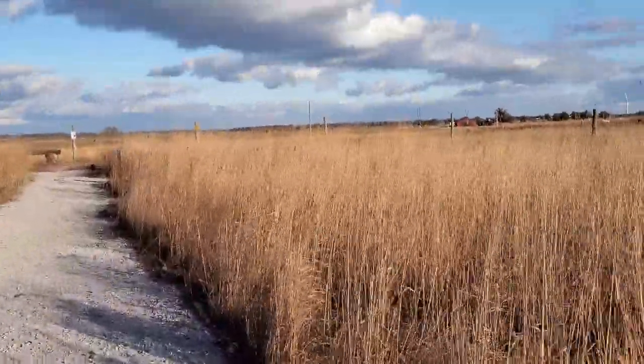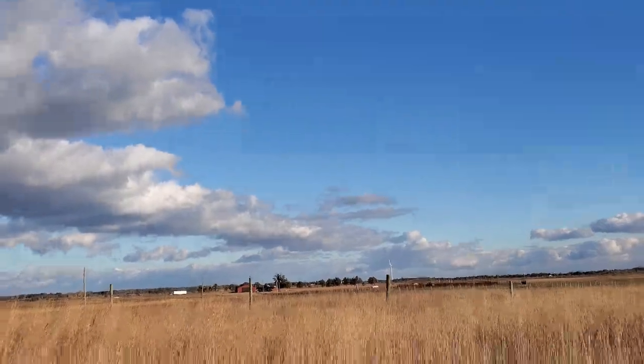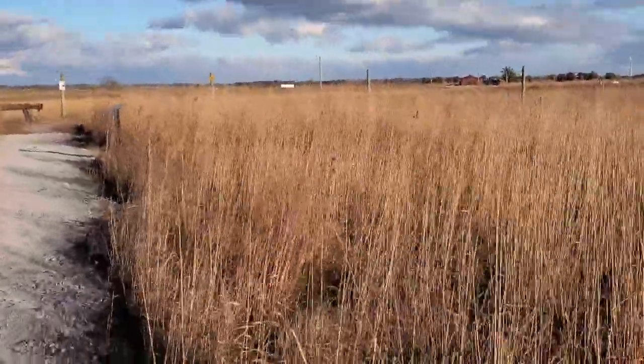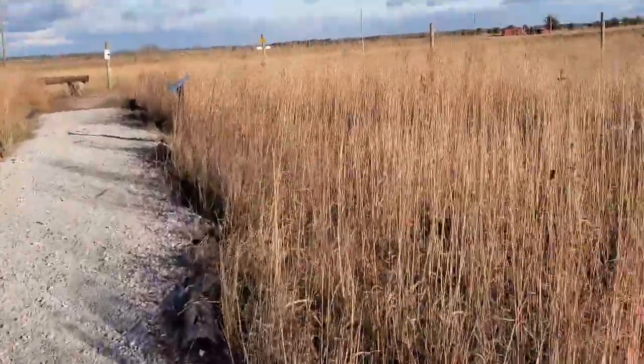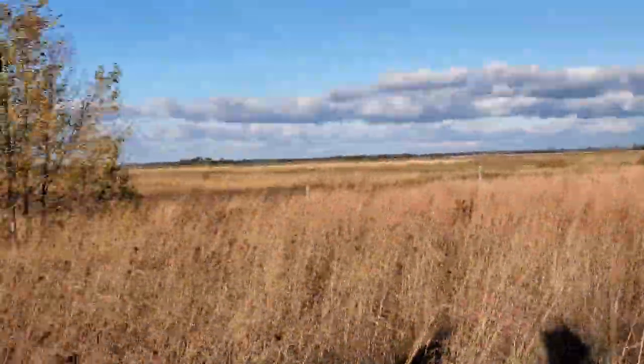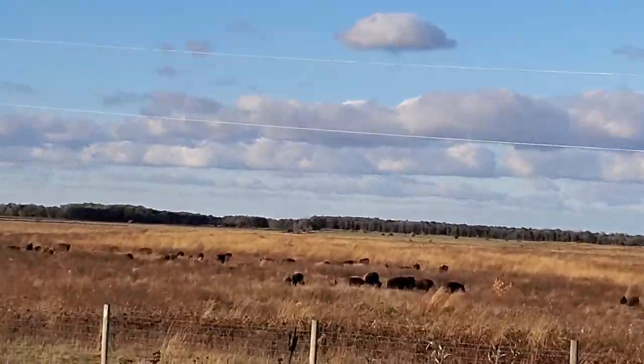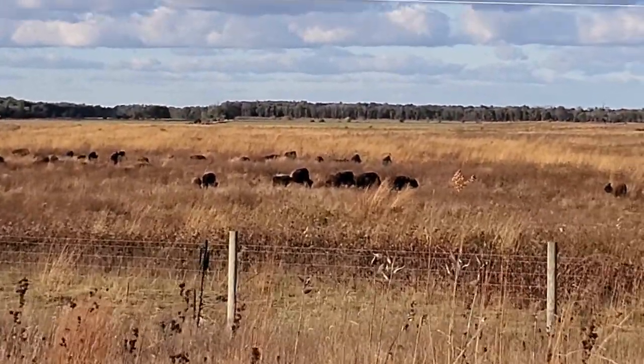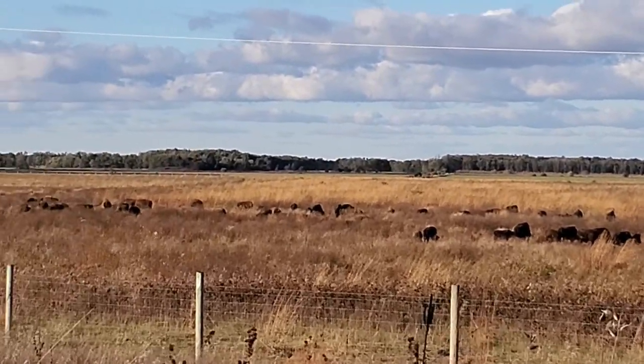Yeah, 2 hours. Look at the difference in the cloud cover. Yep, the cloud cover is almost completely gone, compared to 2 hours ago. Looks like it did when we left the house now. You can see them better right here too. Look at that. It's pretty cool.